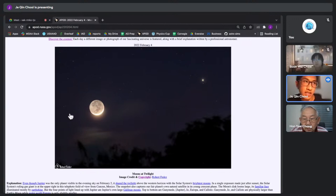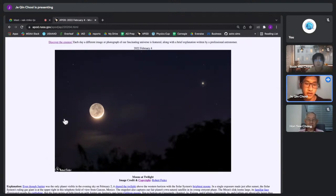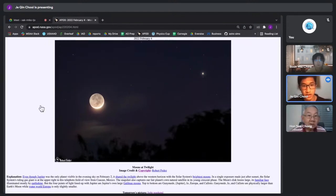So what light is it? It can be light reflected from the Earth to the moon, or light refracted from the atmosphere of the Earth onto the moon. That's one of the reasons why even at a lunar eclipse, you can see the moon in red also. So yeah, you can see the moon even when it's crescent. So yeah, this is what the naked eye sees.